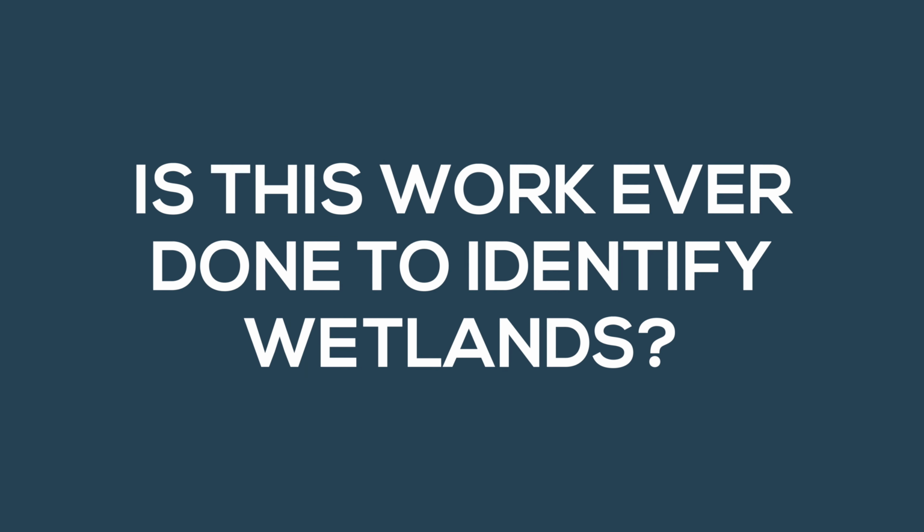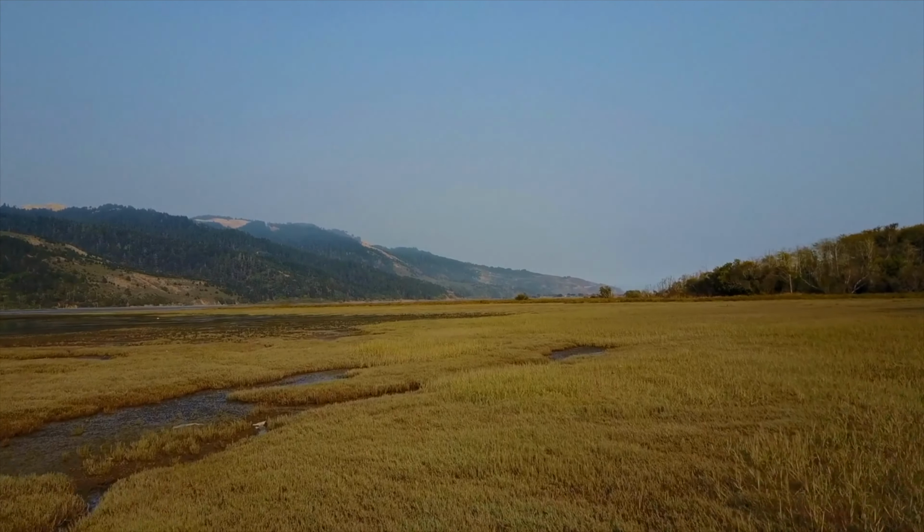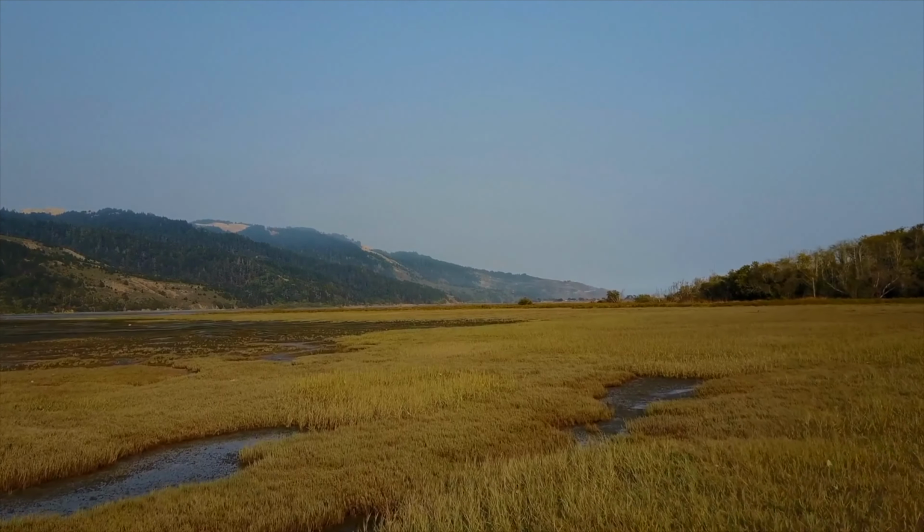Do people ever do this kind of investigation to determine whether there's wetlands, or is that two completely different things? Again, that's a different thing. Wetlands investigation is a different study. You're not looking at the strength of the soil for design parameters. You're just defining a protected area.